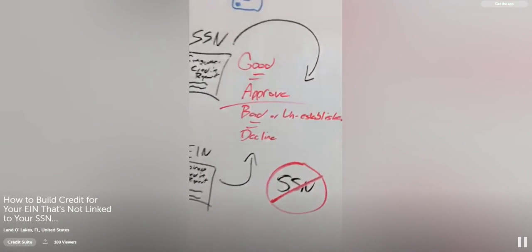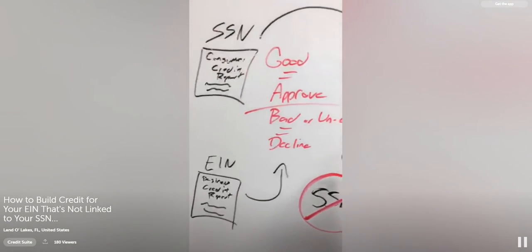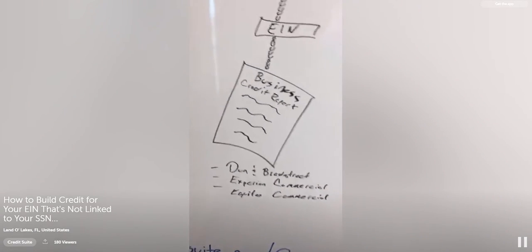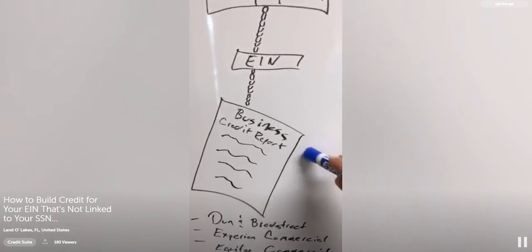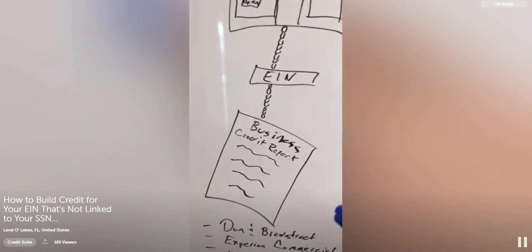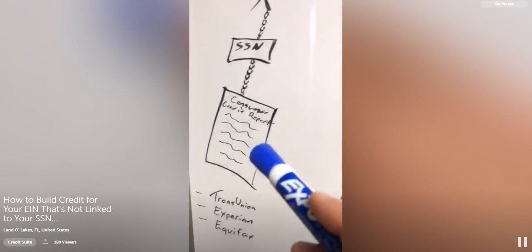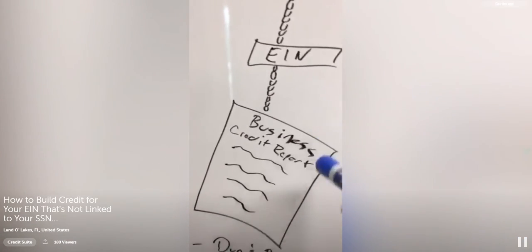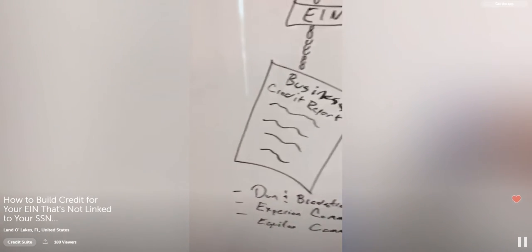So this is what has to happen, and this is what we're going to be talking about. I'm going to teach you how to build a basic business credit profile here using what we call vendor accounts. I'm going to guide you and help you get approved with creditors that will give you credit even if you have no business credit report now, even if you're a startup business, regardless of your personal credit. They will give you credit, you can use the credit, pay the bill, then they report right here. Then that will give you trade lines.